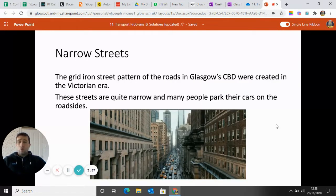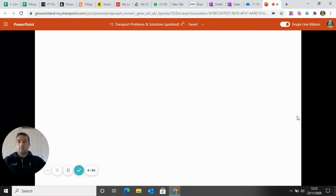Now, Glasgow's a really, really old city. The street pattern was designed in the Victorian era, so the streets were not designed for cars. The streets are quite narrow, and people park their cars on the side of the road, which makes it even more narrow, so you need to come into the middle of the road to get by. Imagine in this picture that these cars could be parked, and these cars could be parked. So you can only use the 2 lanes in the middle, and if you're here, you need to drive into the middle again, starting that bit of a bottleneck process and causing more traffic jams.